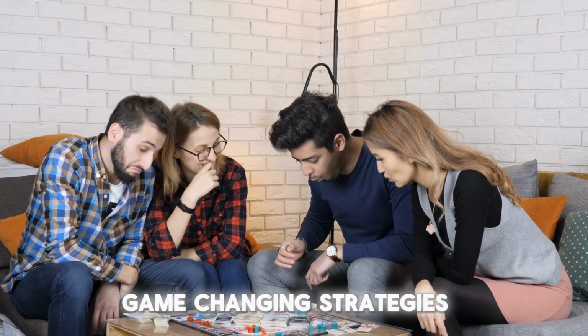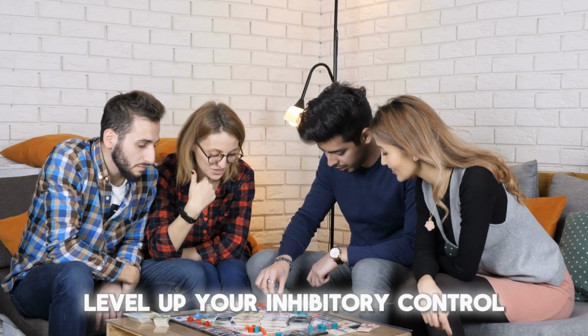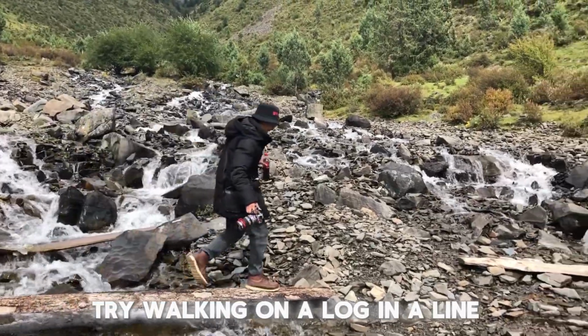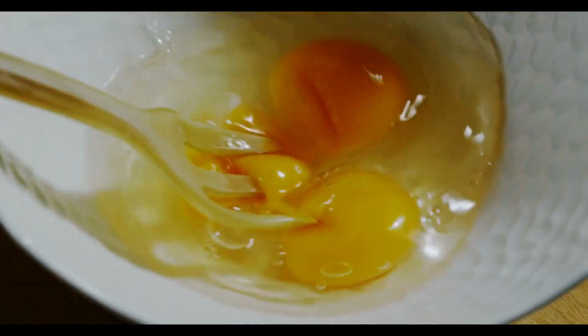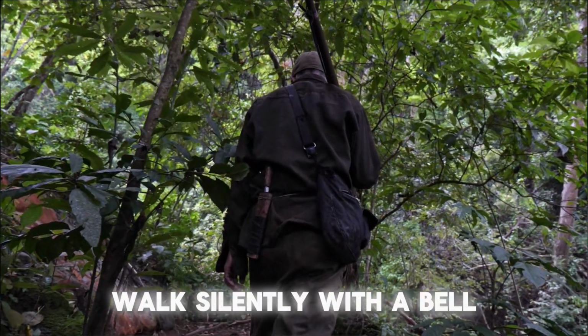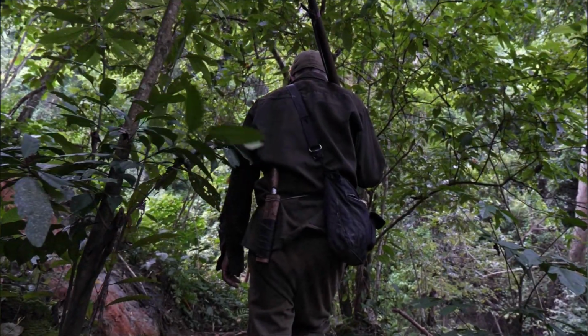Here are some game-changing strategies to level up your inhibitory control. 1. Try walking on a log in a line or on a balance beam. To up the difficulty, try racing with an egg in a spoon. 2. Walk silently with a bell, aiming not to make a sound.